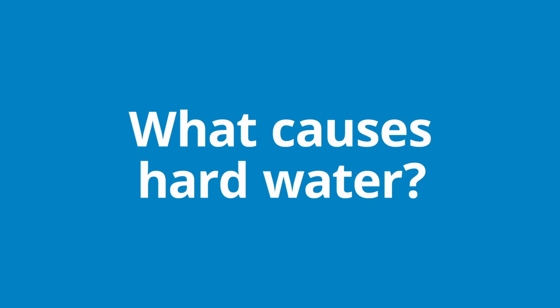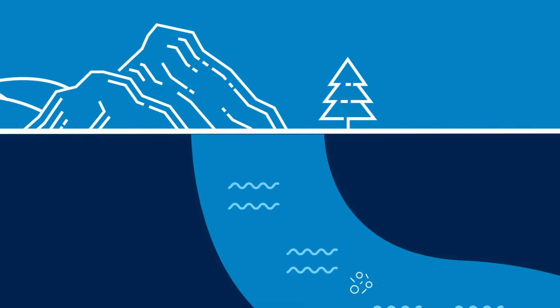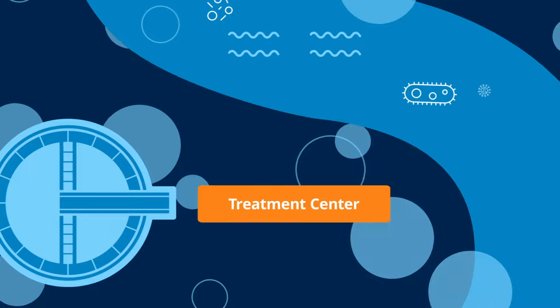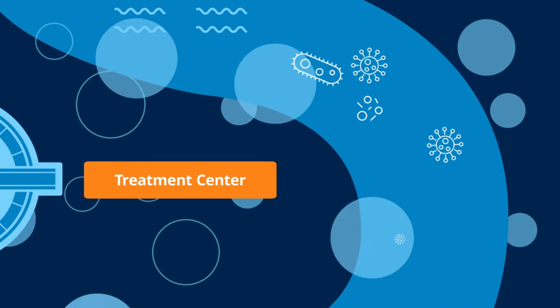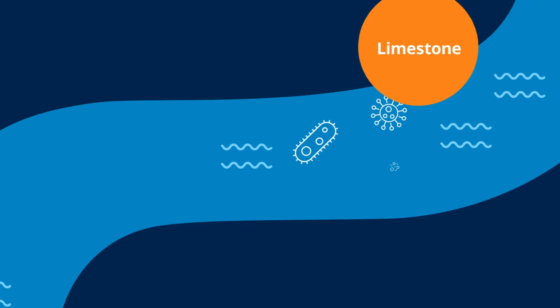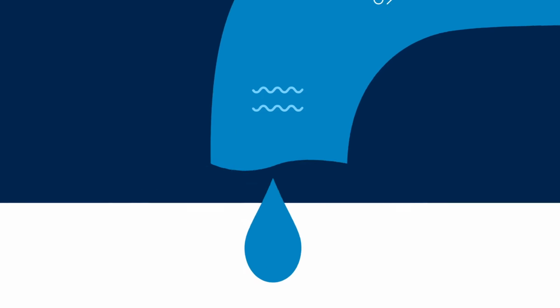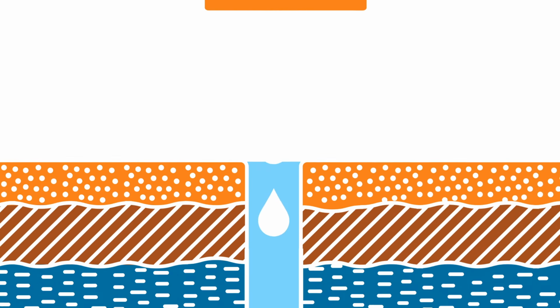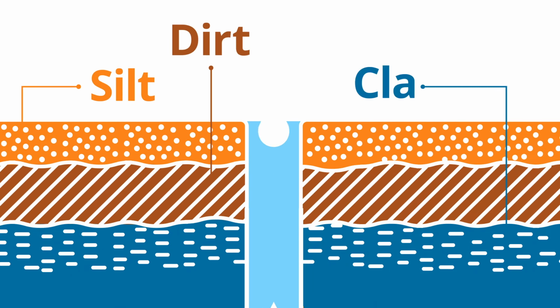But what causes hardness of water, scale, and more? Tap water usually originates from a natural source, such as a river, lake, or the ground. From there, it's directed to a treatment center. But any water flowing can collect contaminants, particulates, and sediment along the way. Limestone, iron, dissolved minerals, and sediment found in soil can also contribute. And the treatment center doesn't account for everything. Even well water often has silt, dirt, and clay, which can create hardness in water.